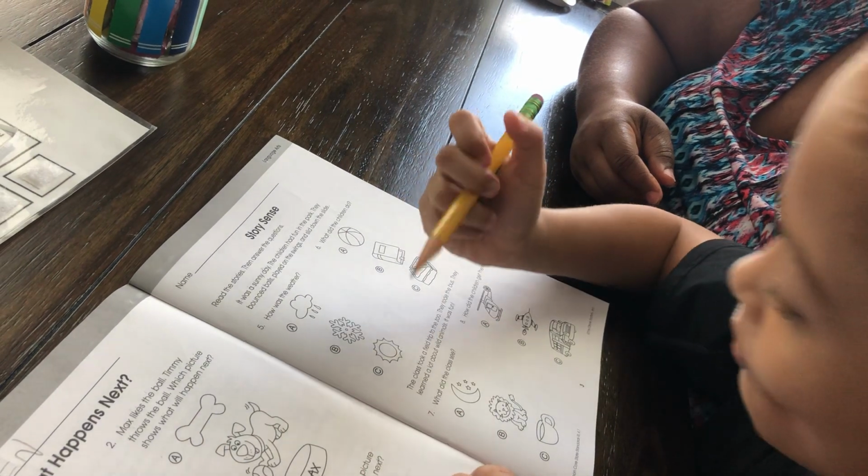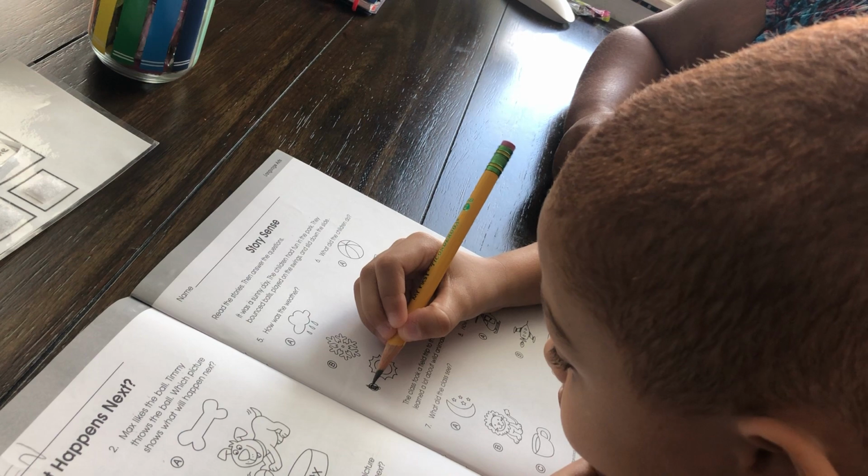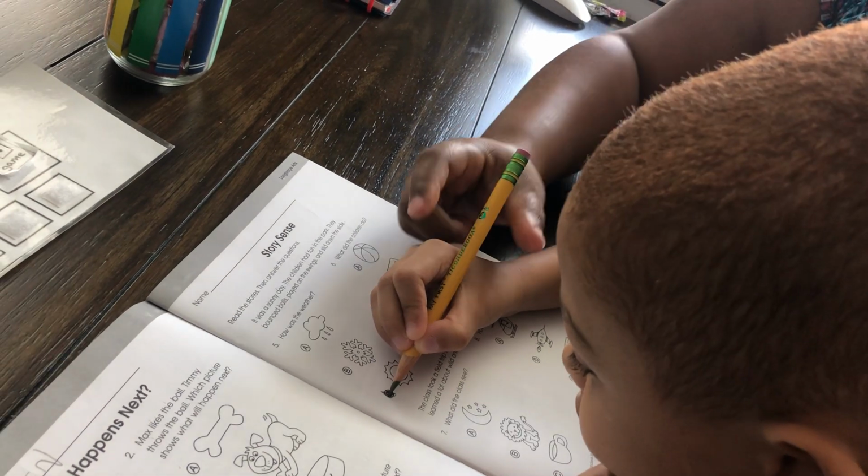You've got to circle letter C. This one is sunny today. See? It's also sunny today. Remember, stay inside the circle. Good try. All done. Stay inside the circle.